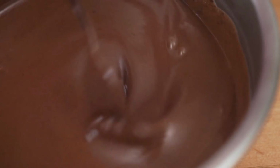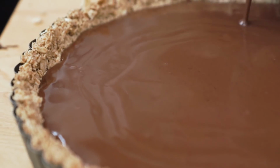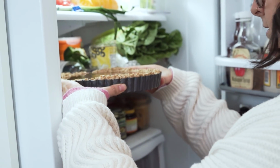Next, we're going to pour that chocolatey filling into the baked tart shell and then just set that in the fridge to set for at least 2 hours. While that's setting, we can get all of our toppings ready.